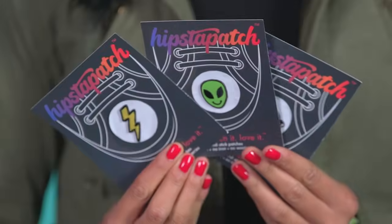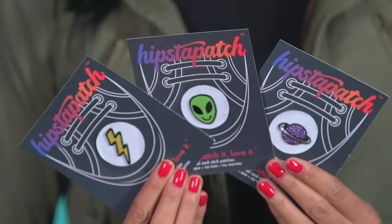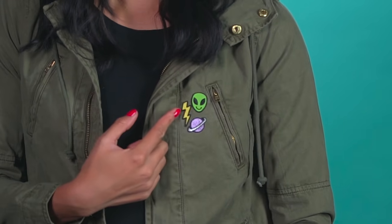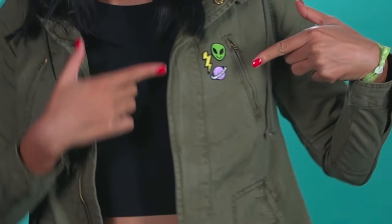Speaking of trendy, patches are still in. They're gonna be even more trendy this year, I believe. As long as it has a smooth surface, you can apply these hipster patches on anything and everything. And they're so cute. I think the designs are really fun and really relevant and current to this generation.